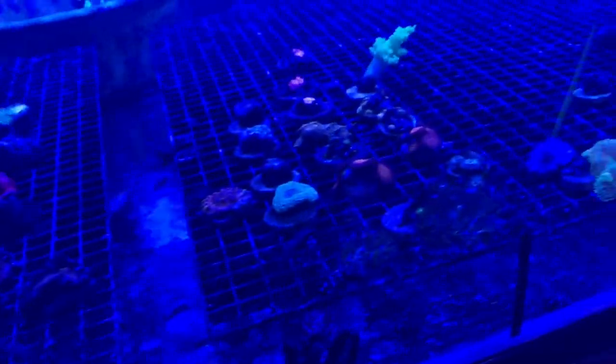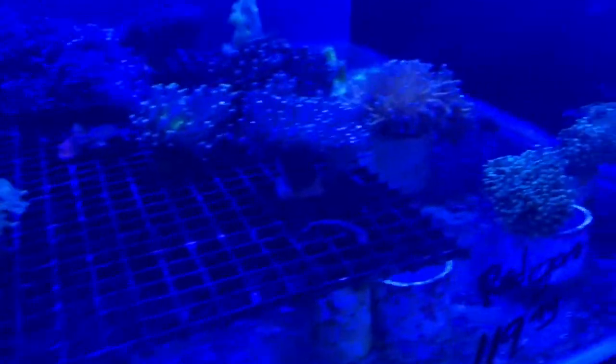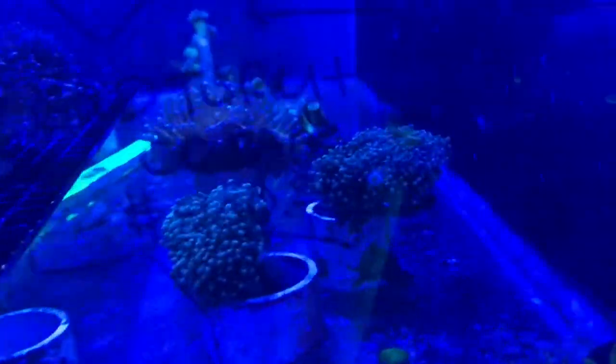Look at this guy. Huge clown tank. Got some clams here. And here we have some other things, some Lepistrellas, some Zoanthids, mushrooms. And we have torches here. Beautiful torches. There's a huge gold torch here. Oh, look at the price of this thing. Gold torch. There you go.